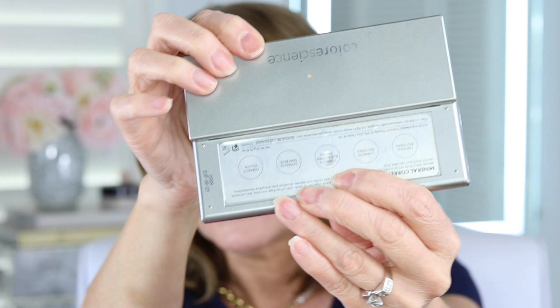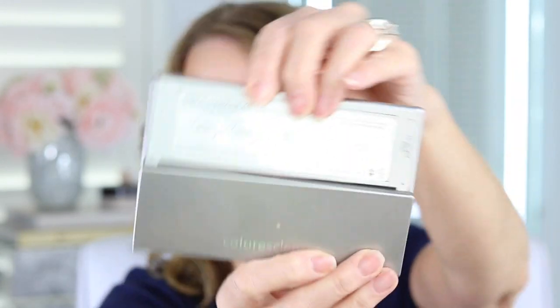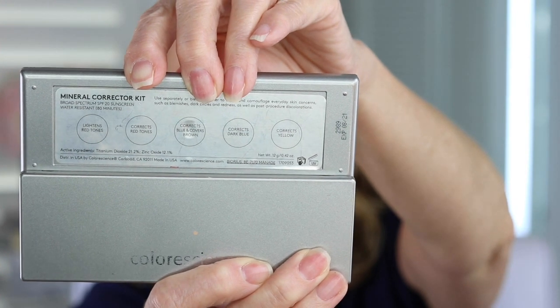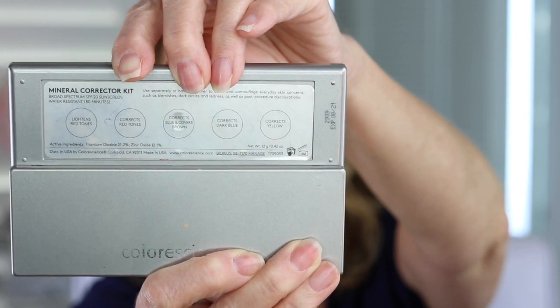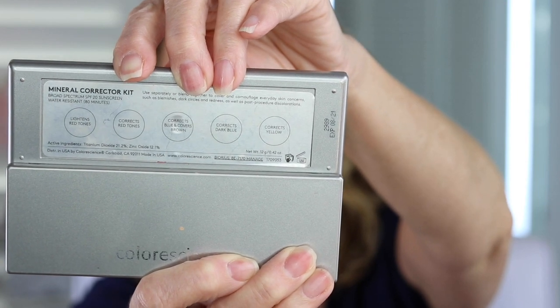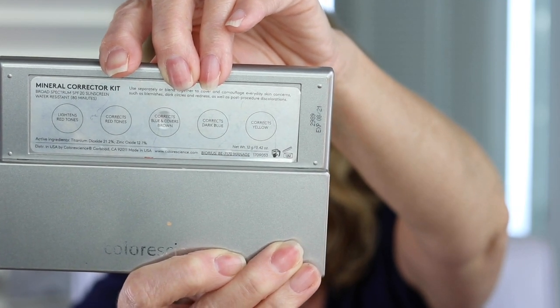On the back here, it says exactly which ones to use. Oops, I'm sorry, it's upside down. So it'll say, I don't know if you can see, lightens red tones, corrects red tones, corrects blue and covers brown, corrects dark blue, corrects yellow. See that? I absolutely love this.